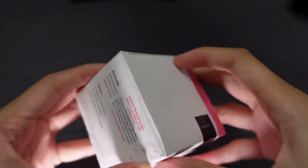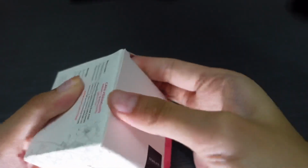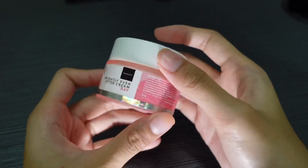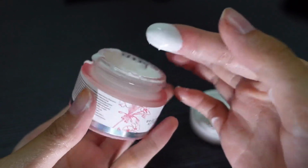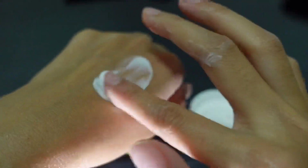I really love it. As for the next product, it is the Brightly Ever After Cream, and it is the day cream. So it contains glutathione, rainbow algae, hexapeptide 8, rosehip oil, poraway, triceramide, pure fix DC, and aqua peptide glow. The consistency of this product is watery and it doesn't sting my skin at all. Best lah pakai, korang kena try.